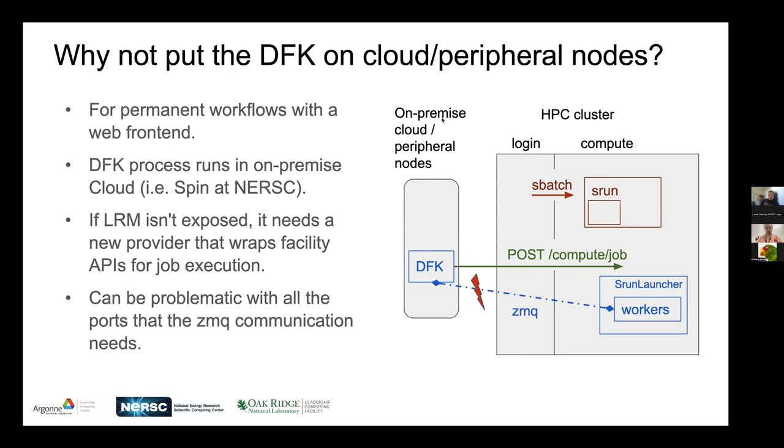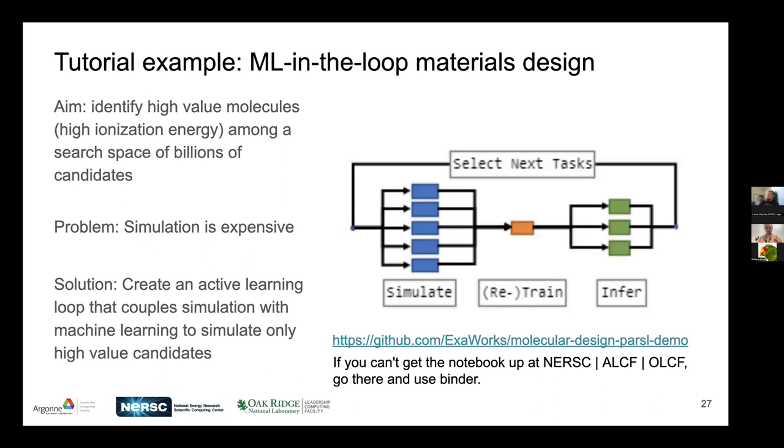Okay, with these three different deployment modes, we're going to jump into the tutorial now. The tutorial we have been given from the ExaWorks team is a molecular design demo. And the goal of this demo is to identify high value molecules among a search space of billions of candidates.